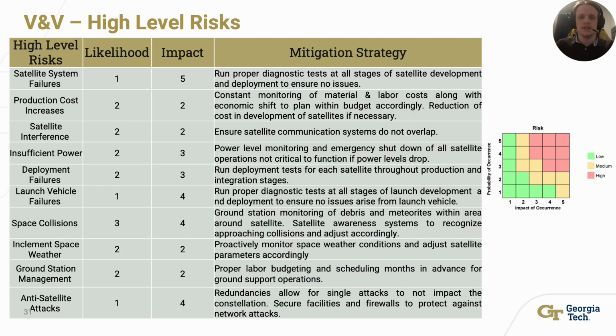Next, we analyze some of our higher level risks that we anticipate to face, along with what steps we plan to take in order to mitigate these risks. Taking a look at space collisions, we can see that this risk is actually the only one to fall into the red or high risk category, and this is because of the sheer amount of space junk floating around in space around the Earth. However, we plan to implement recognition systems into our satellites to give them a sort of situational awareness of their surroundings in order to avoid debris and make sure that no collisions actually happen.